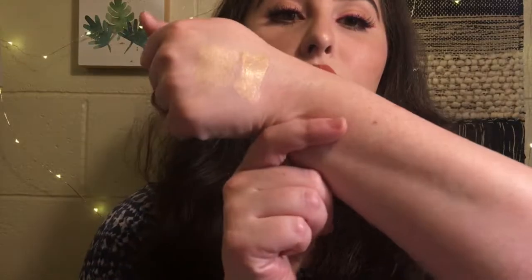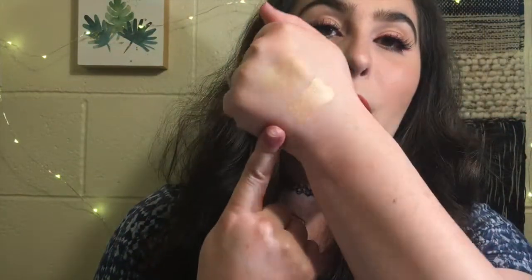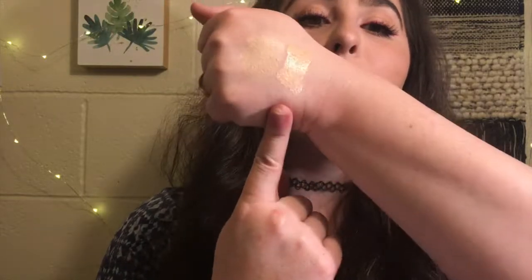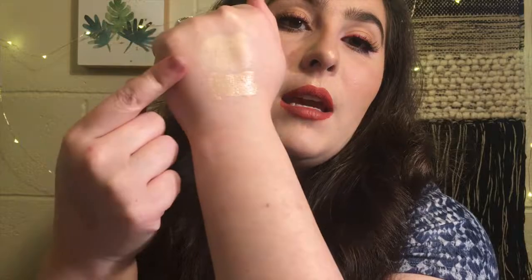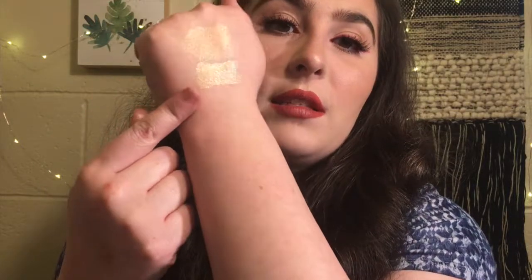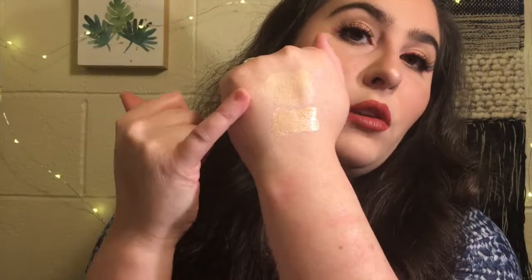These are both a really stunning champagne undertone. This is obviously more intense. The luminizing drops are way more intense. Like, my camera can barely focus. There it goes. This is the Watts Up from Benefit, and this is the Morning Light from Sephora. On the face, they look exactly the same. This is a little softer, this is a little more intense, but they're the exact same color.